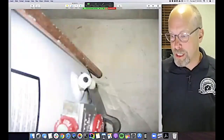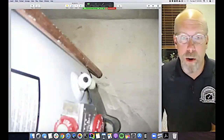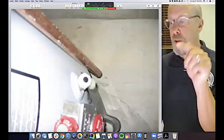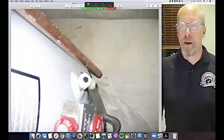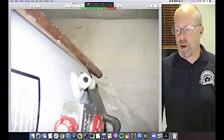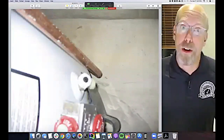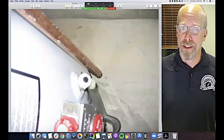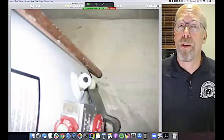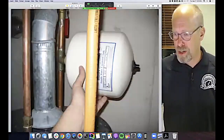There's a TPR extending to the floor. It is dry, it is bone dry. It has never leaked. I don't see any watermarks at all. If I saw a watermark, I would have recommended a plumber to come and further evaluate, because there never should be any watermarks below a TPR valve. If it ever is and it's dry, that means something went wrong in the past and wasn't fixed. It could discharge at any time. And they just know when the homeowners are on vacation and they discharge.